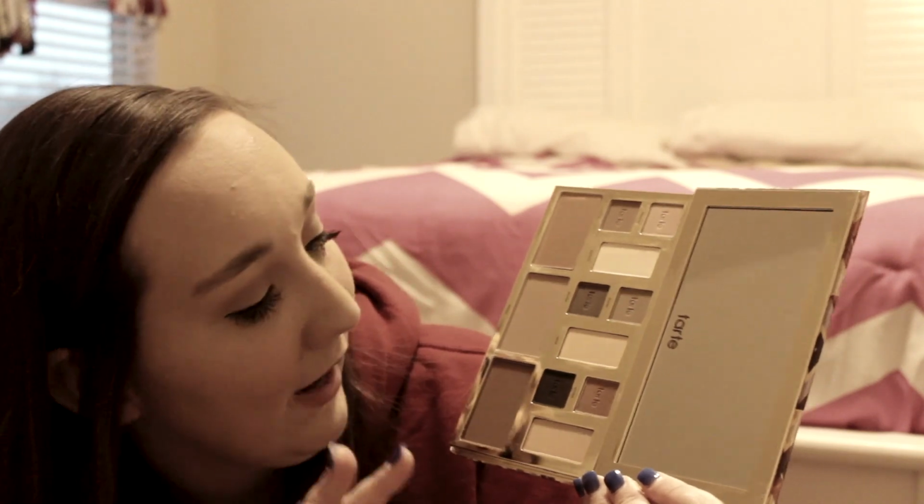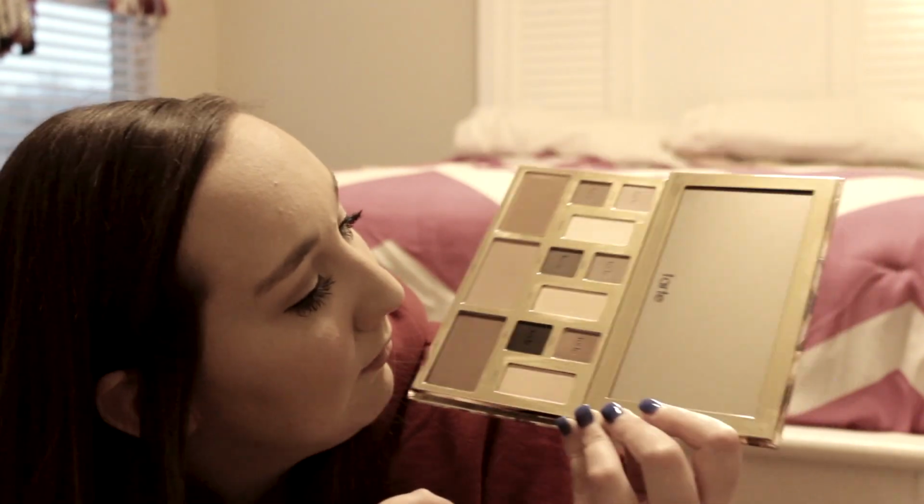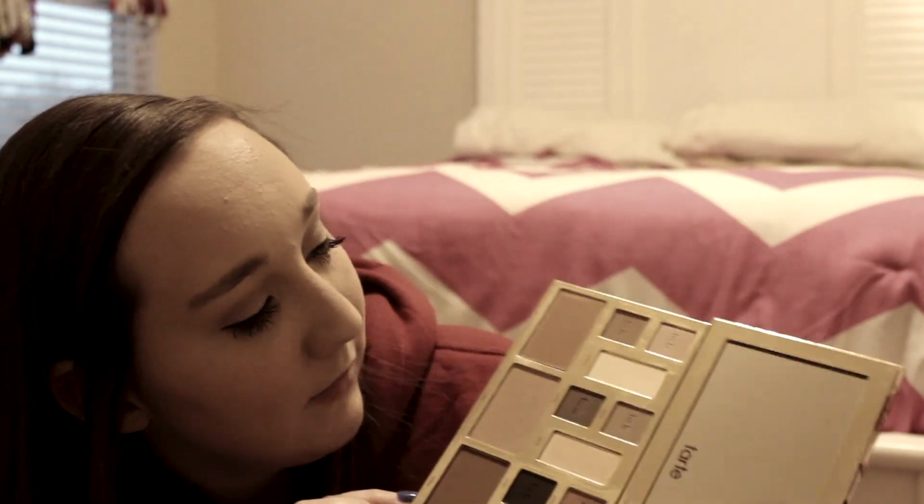So, and it's all matte colors, no shimmer, so yeah. Why do Tarte products smell so good? Like, I could just smell it all stinking day.